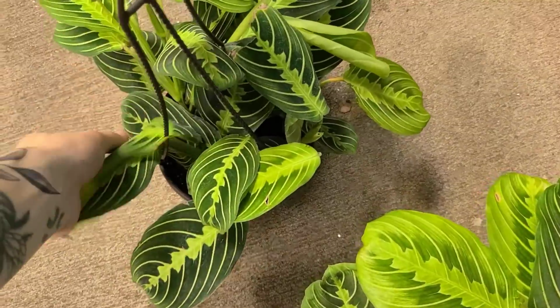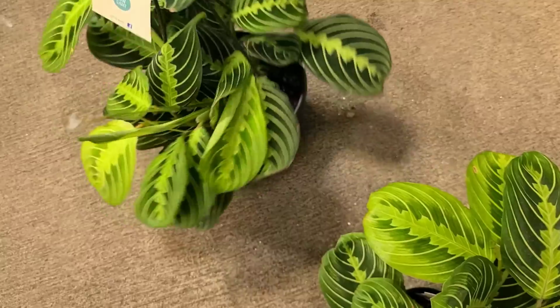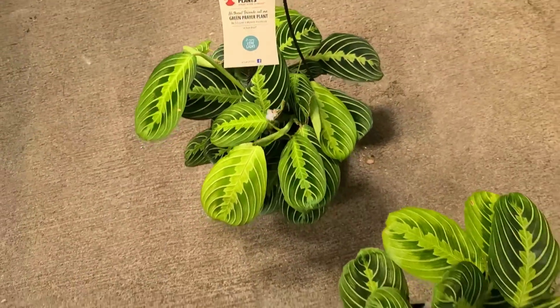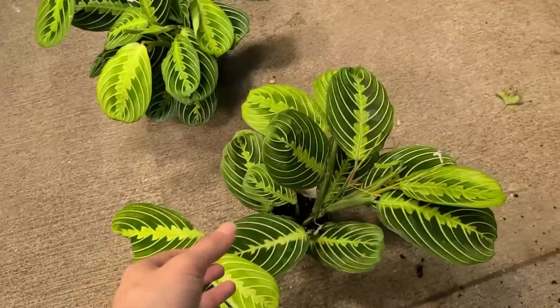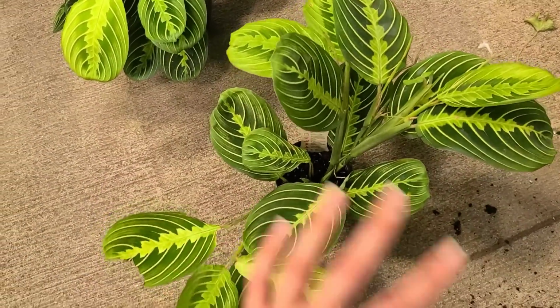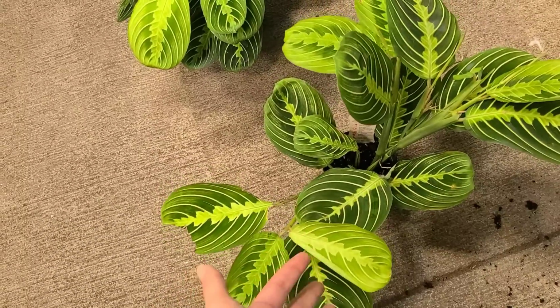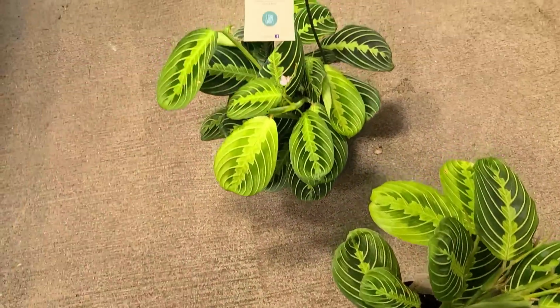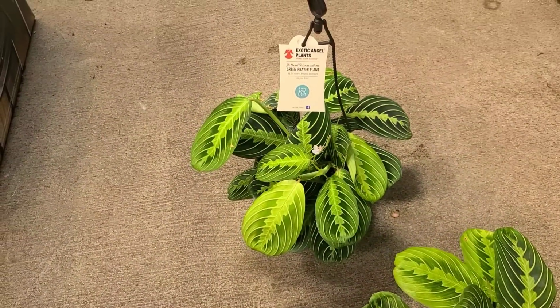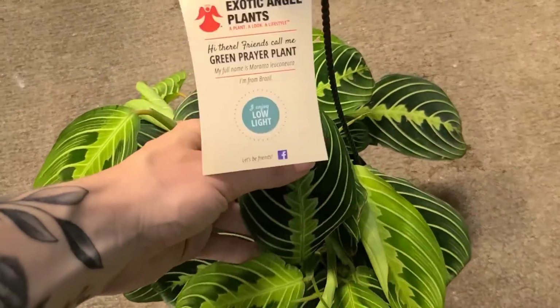This one's bushier, right? This one's just bigger, kind of taller, bigger, wider, and cheaper. This one's only $5. This one's like $15. What do I do? I just love the dark leaves on here.